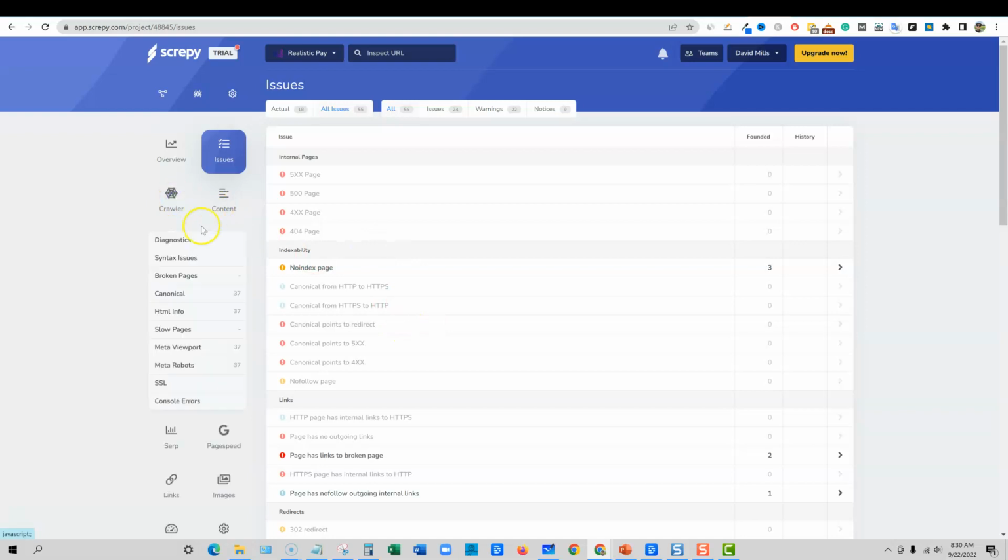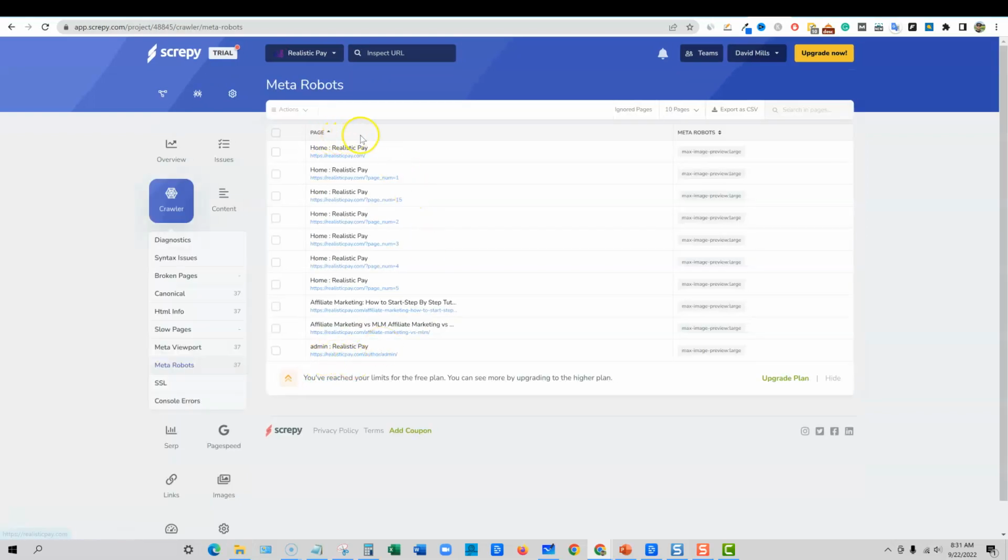We're going to go with crawler, broken pages, and we're going to go through and just look at some different things. So this is the crawler, and it's finding all these different pages. I'm not really sure what this means. I'm not an on-page SEO expert.